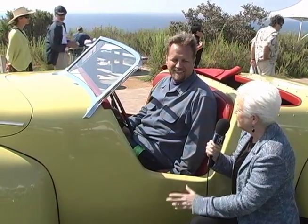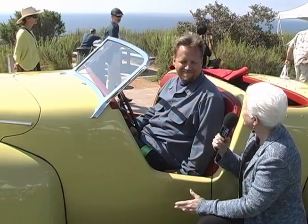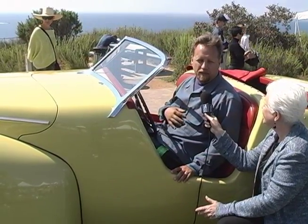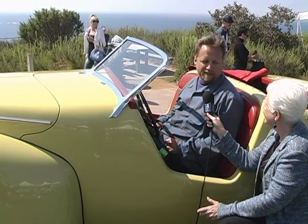Derby, what's it like going down the road in this car after putting so much TLC into it? It's pretty neat. You feel like you can touch the road as you go by. People often ask me if they think I'm going to fall out or the passenger's going to fall out because there's no doors. But it's kind of like a motorcycle. You just stay right onto the seat.